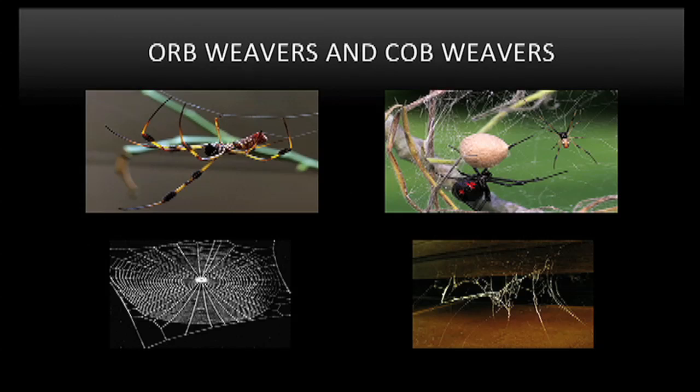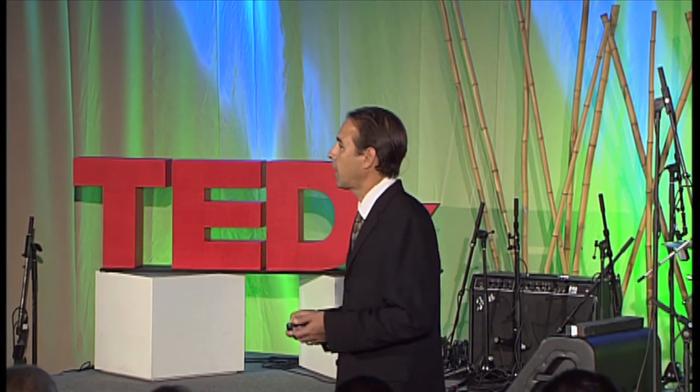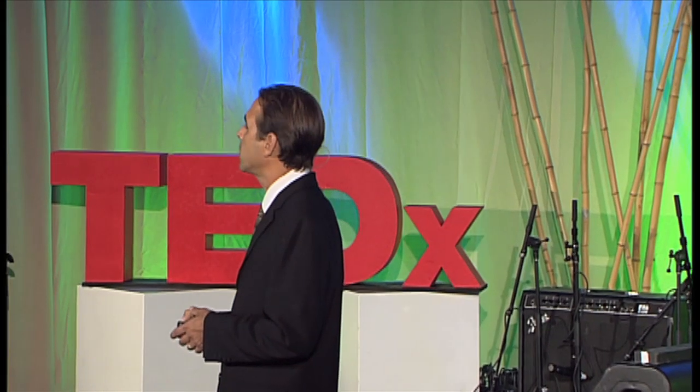Over here, this is a different spider species. This is actually an orb weaver. The spider casts a two-dimensional web, whereas black widow spiders cast a three-dimensional web. Now, the reason why we have these two spider species in our lab is because they're easy to raise, and we can keep them alive for periods of time so that we can actually study the properties of the silk.